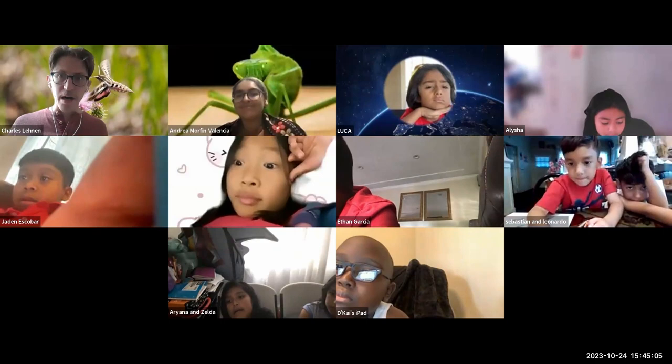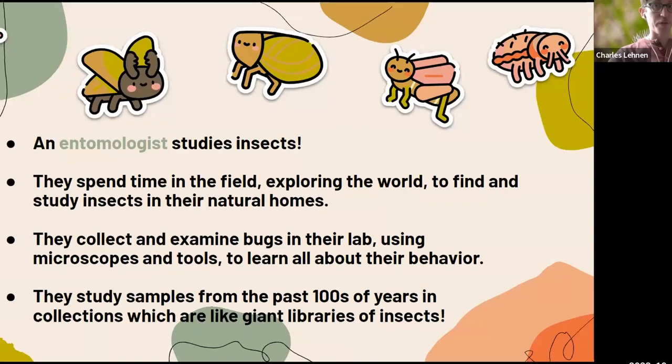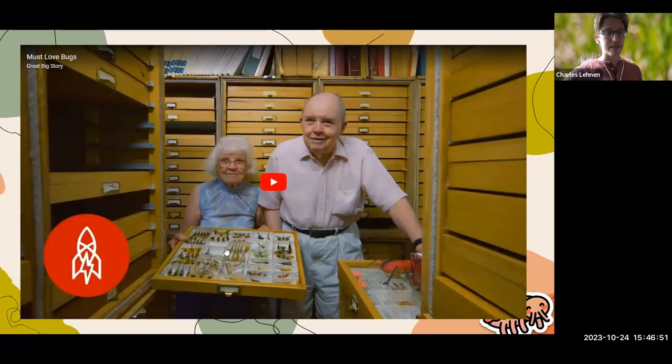They're also a really important food source. Lots and lots of animals eat insects. And they're also really important for decomposing. All right, so we have a couple of videos to show you, of different entomologists working in different environments, because I said they work in different environments. So here's the first one, of those libraries full of insects.